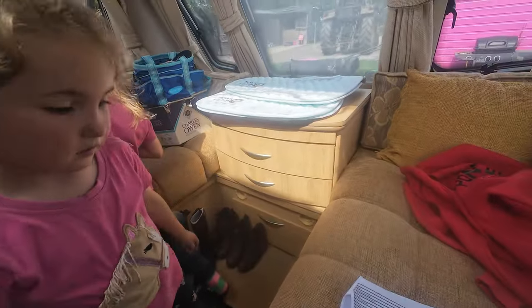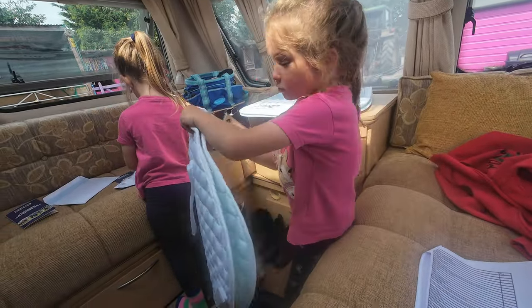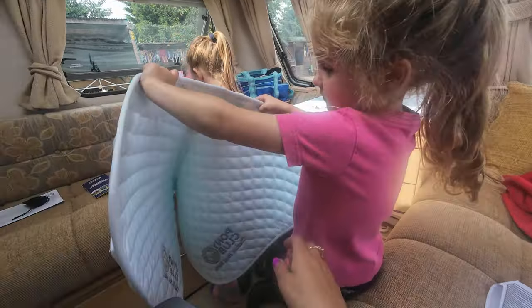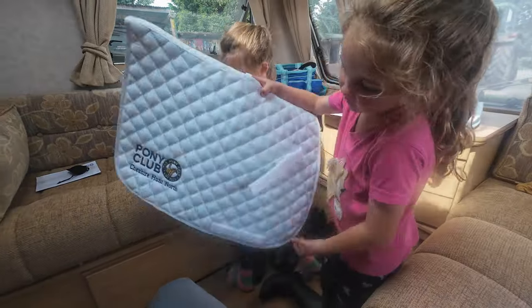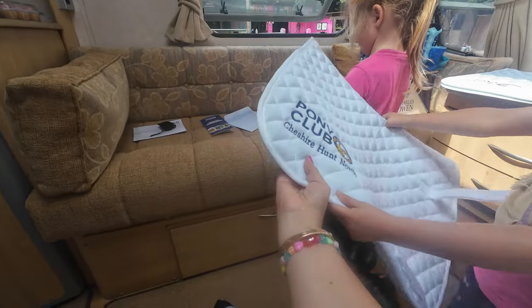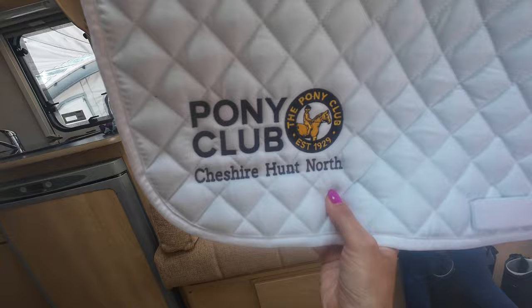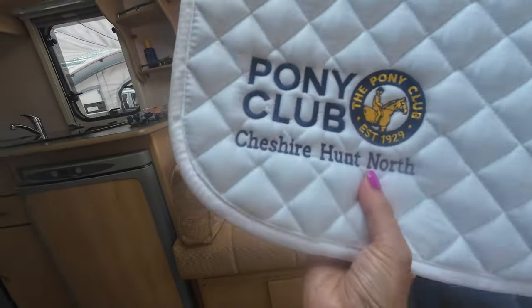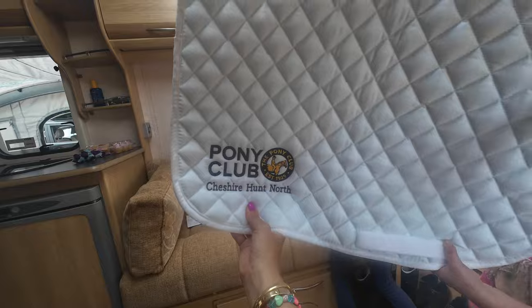And what are those white things there? Go and hold up your white thing. Can you just show inside? No, that's it. Yeah, you've got a fluffy bit, but we've got to see what's on the outside, which is more important. Logo for Pony Club, Cheshire North. Same as your badge. So it's Pony Club, Cheshire North Hunt, whilst I'm trying not to drop the saddle cloth.